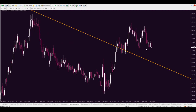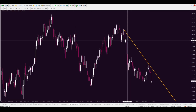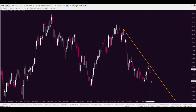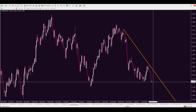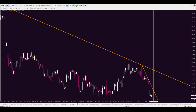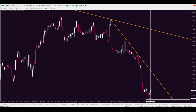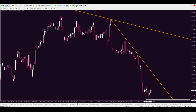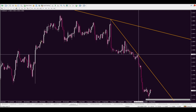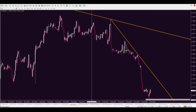So weekly, price basically at support. Daily, yeah, bears seem to be in control, although we're getting some rejection right about here. But for me, I would take a sell if I get a break below this point without price going above here. Yeah. So let's see what will happen for this week.